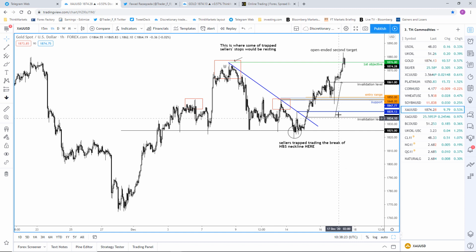And having a small portion open will also allow you to go back in full size on gold or any other market you trade at a later time, and it will still allow you to have a decent average price. So that's another reason why, in most cases, you want to leave a small portion out there in case the market goes significantly in your favor.